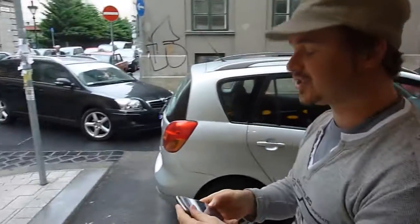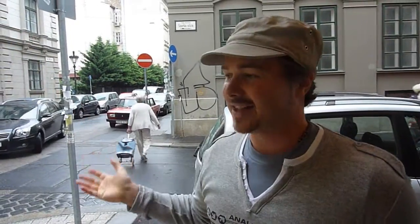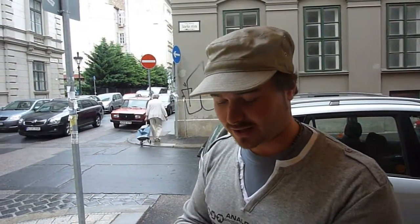So it's obviously Google Translate, so it's not perfect. There's mistakes, but it's great and it works excellently for languages. You just point it somewhere and you'll see what it says. So I've used this a lot in the last few weeks.